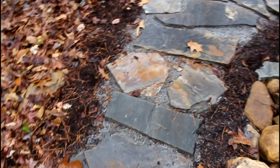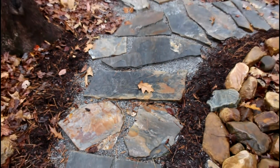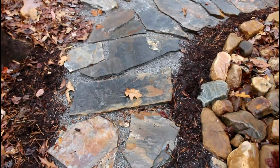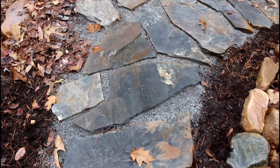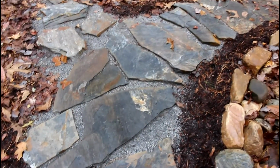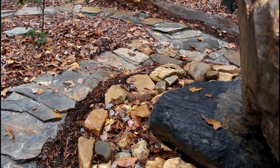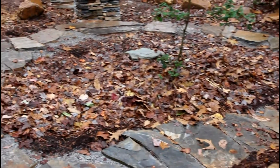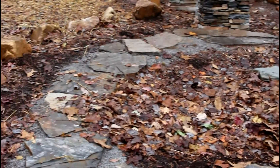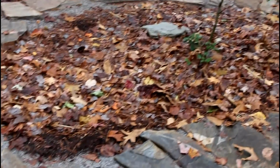Back to the path, walking on the mountain mist flat flagstones. We come around, again clockwise, around the stupa, and see in the distance another large carved stone. But also in the middle here we see a holly tree and a side path that we will follow shortly.